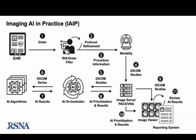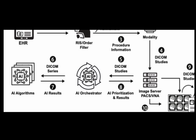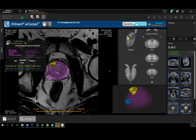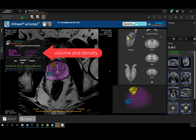Now back to our MRI prostate. So the MRI is performed, and as before, images are sent to the Siemens Sectra PACS for storage, and then to the AI Monai Orchestrator, which sends the exam to Siemens Healthineers AI-Rad Companion. Siemens Healthineers AI-Rad Companion performs analysis of MRI images and does prostate segmentation and volume estimation, computation of prostate volume and PSA density, and PI-RADS grading.